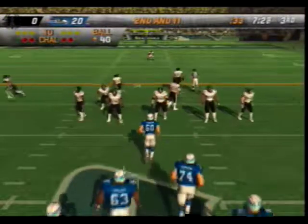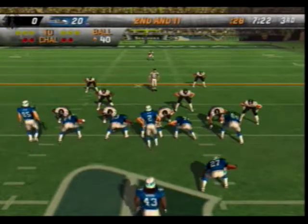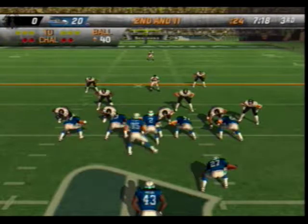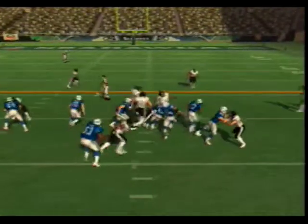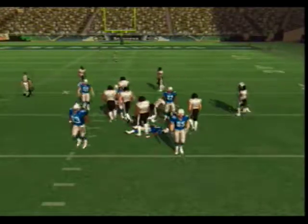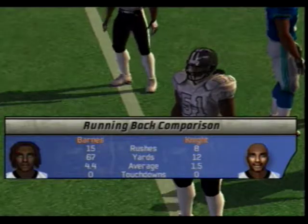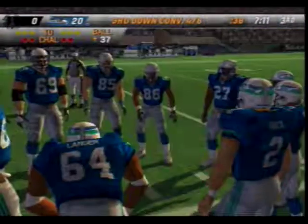Second and 11. Ball on the 40-yard line. Lewis in motion. Hand off to the tailback. McPherson is there on the stop at the 37. So after that run, we can see how the two main threats on the ground have fared so far.